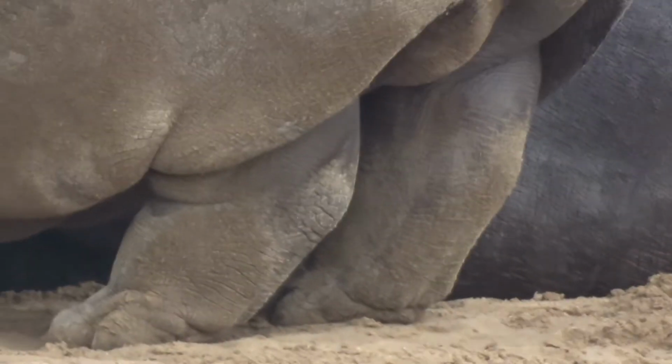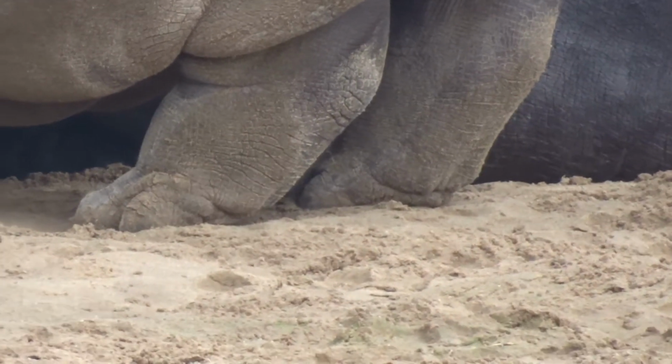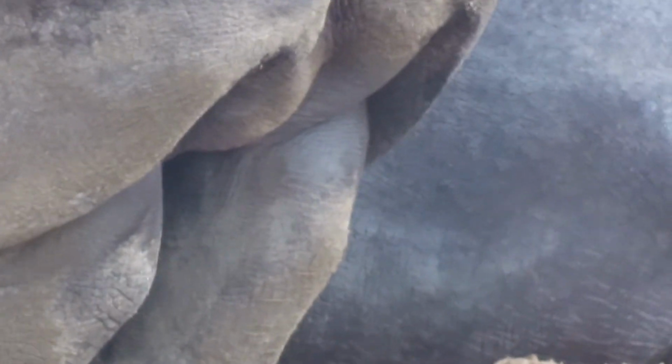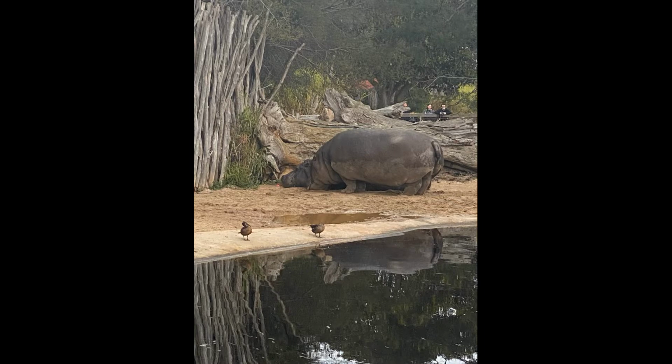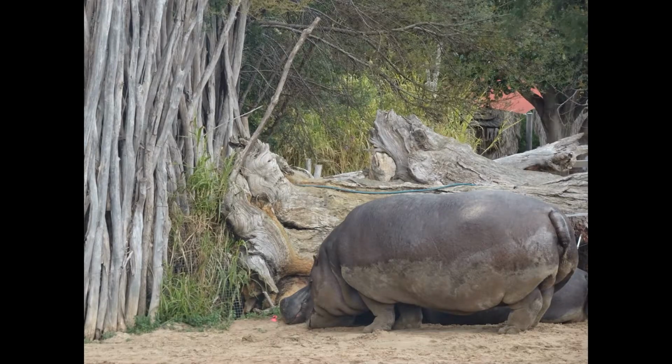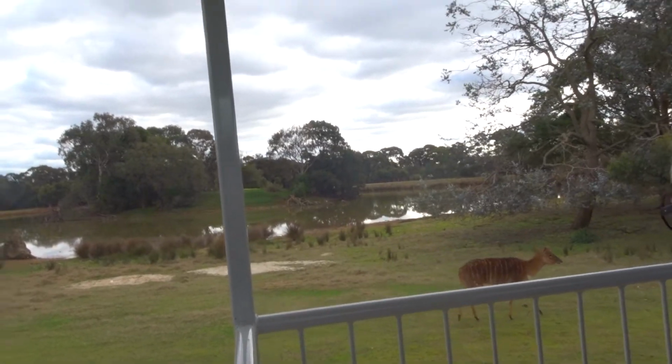Oh, wow. Crocodiles, 1,000 people per year? Yes. Look at those little legs. Oh, bird. Oh no, you and your bird. And it's only about 2 per year in Australia. Towards us. Oh, good.